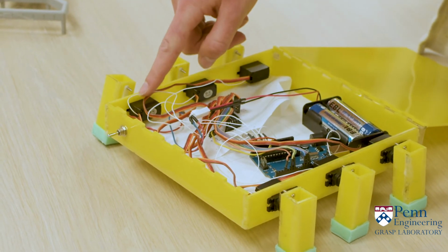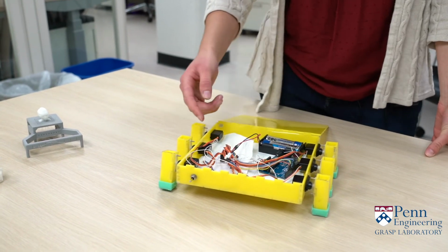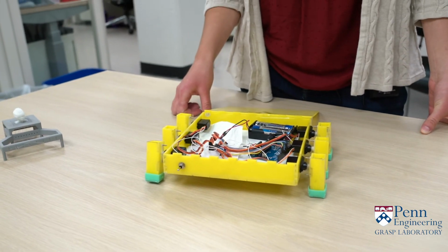We also have servo motors that help the robot to move. So we need one for each leg. And then, since we want an easy way to turn it on, there's just the switch that I can flip to allow the robot to have the power.